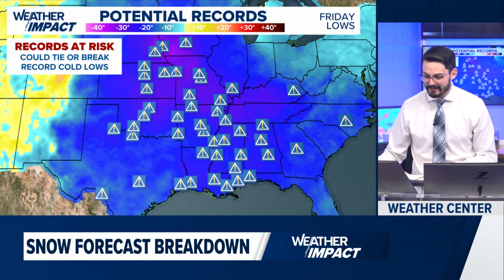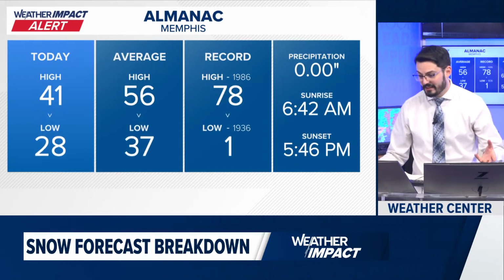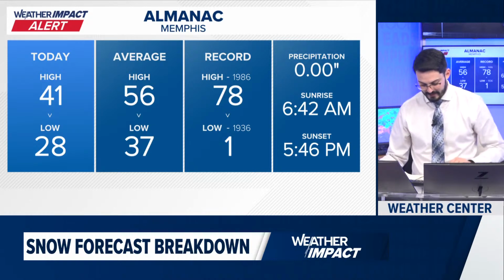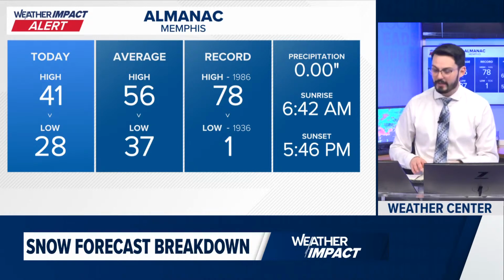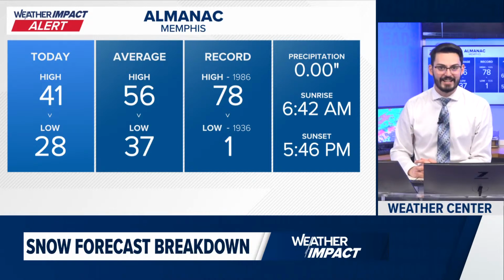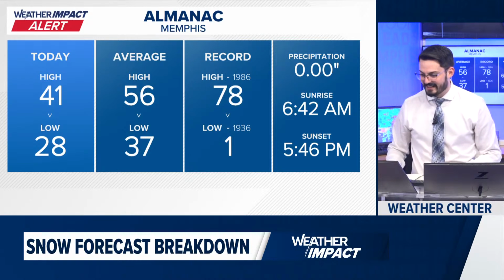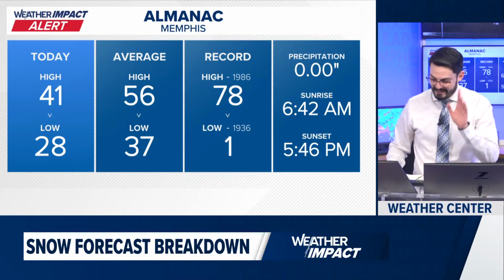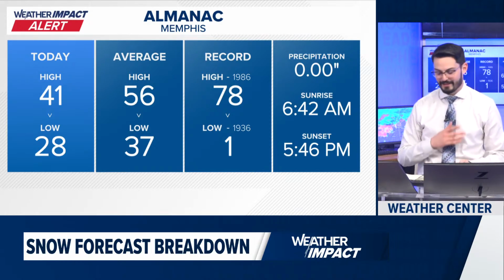If we look at the almanac for the day today, we got up to 41, a couple degrees off from my forecast, so I'll beat myself up. Actually, no, yesterday I had 40 degrees, so only one. Try and keep our certified most accurate here, so always try and get it right on the nose. But it's better than what I've had the last couple of days. I had a couple of times last week. I think it was off by 2 degrees 3 days in a row.